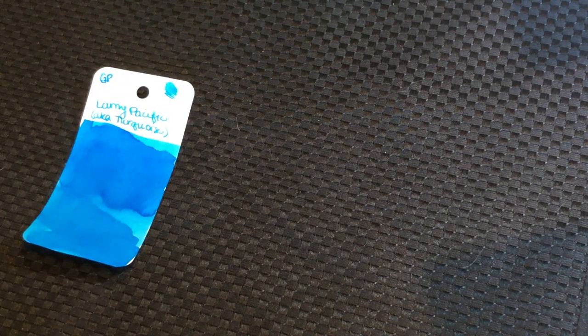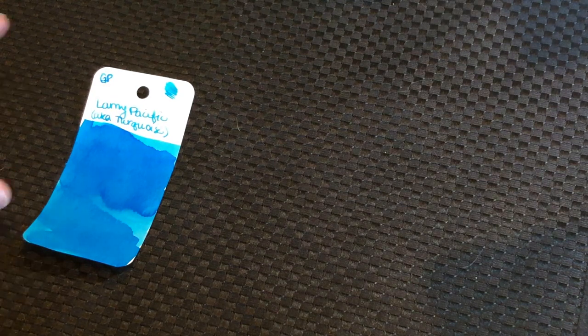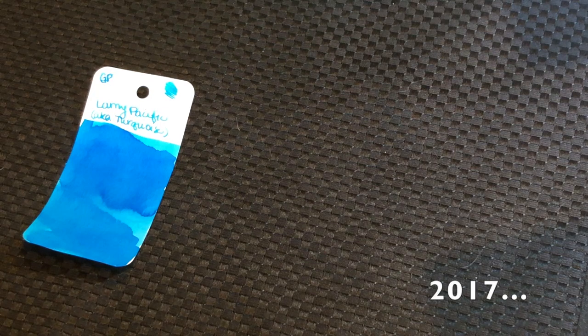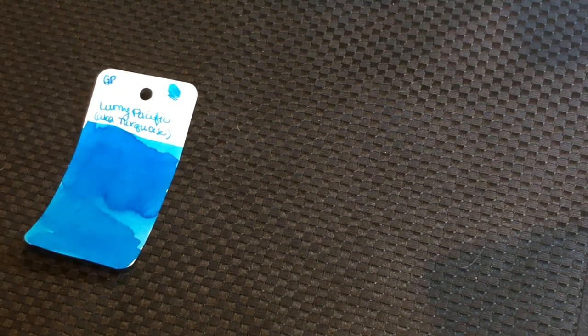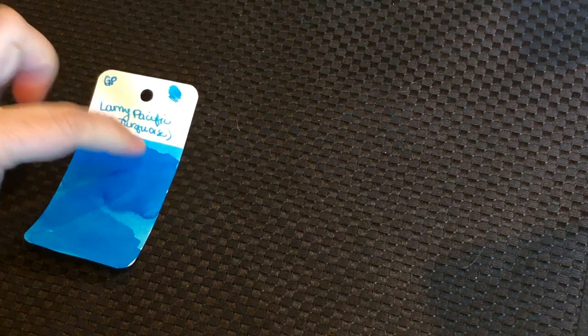And then I also have both of the inks. Lamy Pacific, also known as Lamy Turquoise. This ink came out right around the time I was getting into pens. So I was getting into pens around 2016, 2017, which is why I'm having a blank on when that special edition is for. But I will confirm and report back. But yeah, so this ink apparently was repackaged Lamy Turquoise, which angered a bunch of people.